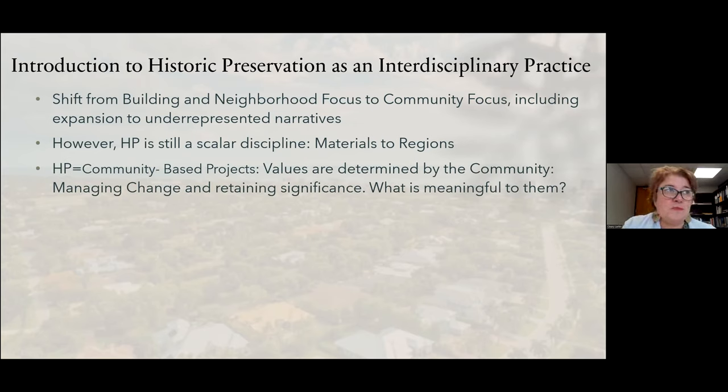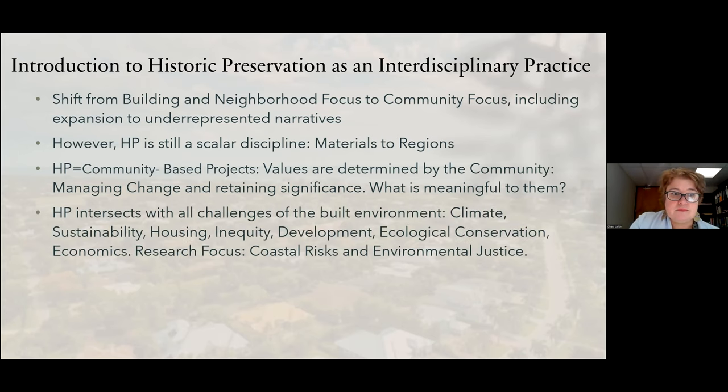Our projects in HP are always community-based projects. The values for the projects are determined by the community. We believe preservation is about managing change while retaining significance. So we must determine what is meaningful and significant to the community.